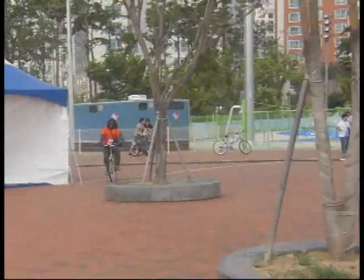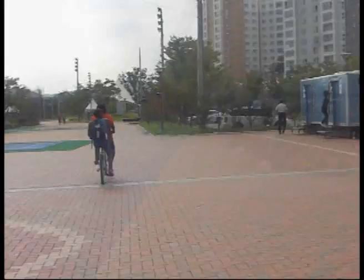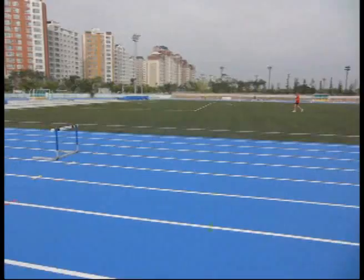There goes a couple on a tandem bike. Looks good! I think she's a little nervous. This is the practice track. Nice big scoreboard. Not much going on here.